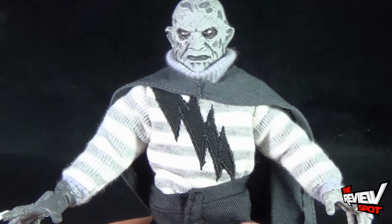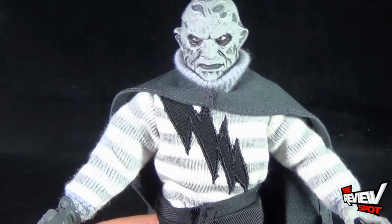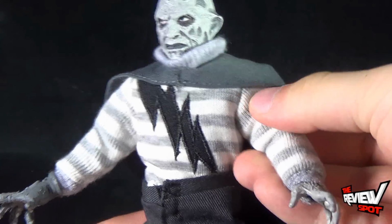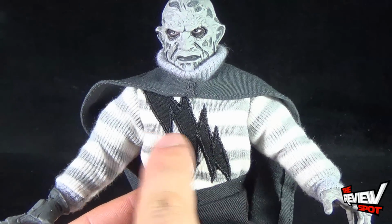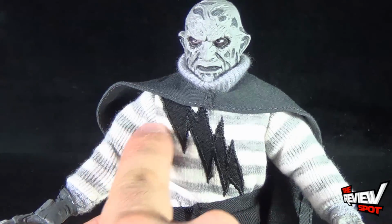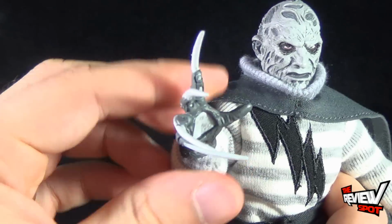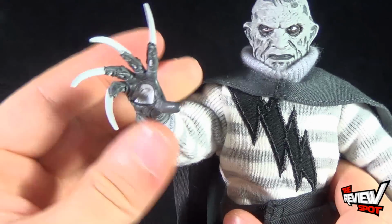Now, because he is Super Freddy, he's got the slashed lightning bolt on his sweater, and his sweater is slightly different in color as well. Instead of being dark gray, it's more like a light whitish gray, and then a light gray with that. He's still got his trademark gloved hand with the blades showing there as well.